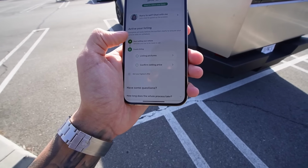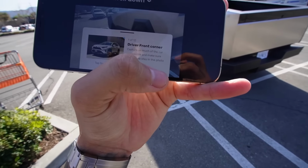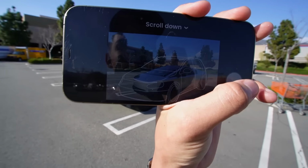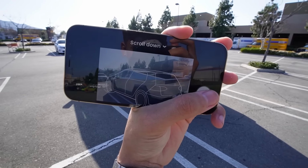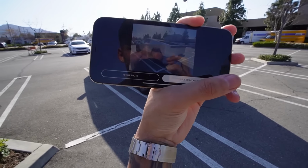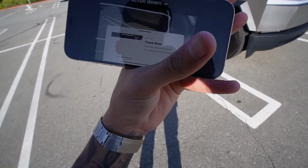Right here, you need to activate your listing. So you're gonna take some pictures. Want the driver front corner. So let's go look at that. Check how easy it is, guys. They literally have the little outline of the car. So I'm gonna take a picture of the front. I'm gonna go right here. Take a picture of the driver rear corner. Boom, just like that. All right, guys, we're pretty much going around the whole entire car, take pictures of everything.